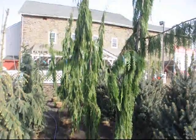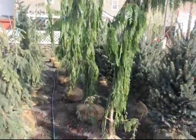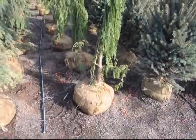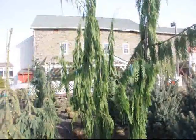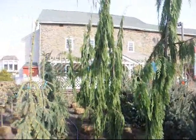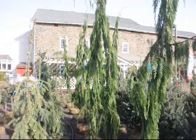Very hardy, durable. And we have them balled and burlapped, as you can see here, ready to pick up on Route 313. These are about 8 to 10 foot high. A real nice addition for a small landscape.